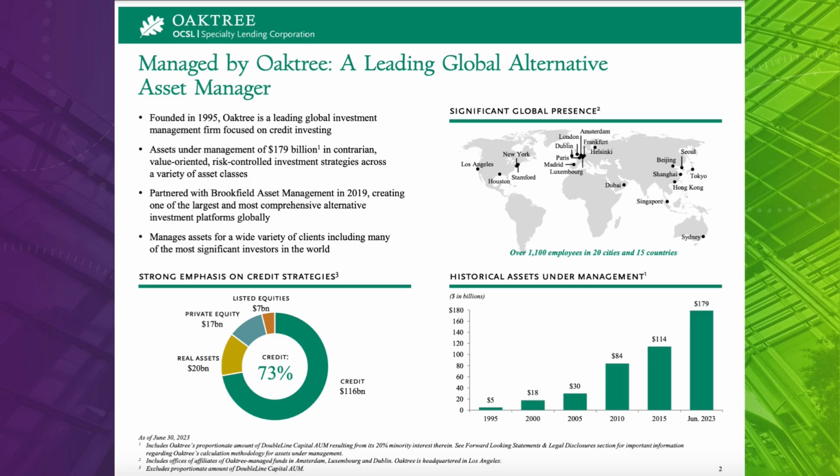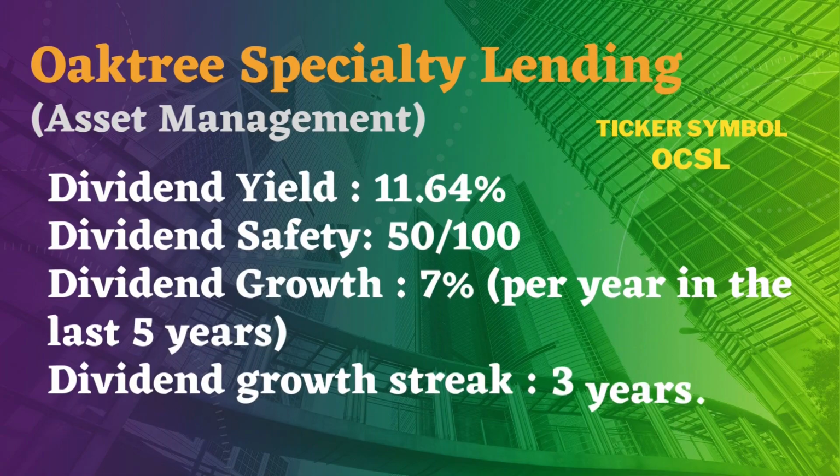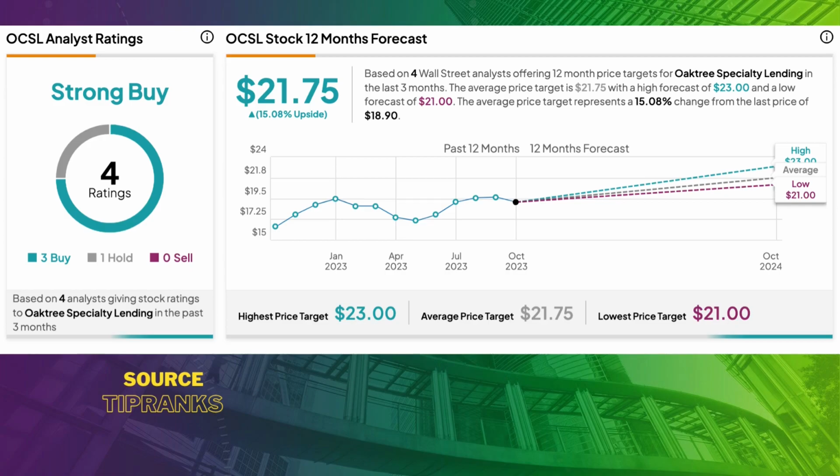Dividend yield, 11.64%. Dividend safety, 50. Dividend growth, 7% per year in the last 5 years. Dividend growth streak, 3 years. According to analysts, the stock could reach $21, which represents an upside potential of 15%.